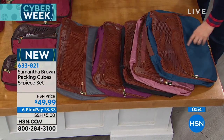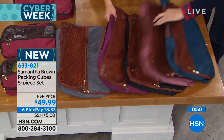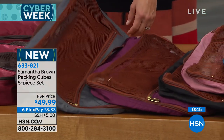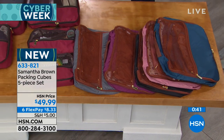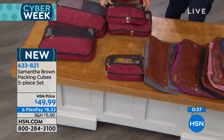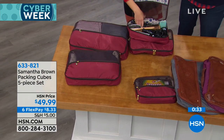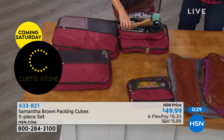If you are planning a trip for a family, my daughter gets the purple, so I know it's all of her stuff. My son gets the peacock, my husband gets the gray, and I get the red, and now I can plan everything. I can just reach in and grab what I need when I need it. That's the joy of it, because it just makes life better in every way. When you travel, you want this. And remember, whatever luggage you've got, anybody can make use of the travel cubes.